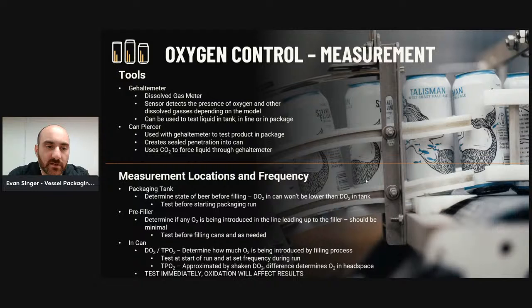We'll test the line immediately before beer enters the filler to see if the line is picking up any oxygen. Again, any loose fittings, any air pockets due to poor line setup could all be bringing in oxygen. So by testing at the filler, making sure that it's as close as possible to the DO level in the tank, we'll make sure that the line is not picking up any oxygen. We'll test that before we start filling cans, and then potentially as a troubleshooting measure in the case of any high oxygen levels in the cans.